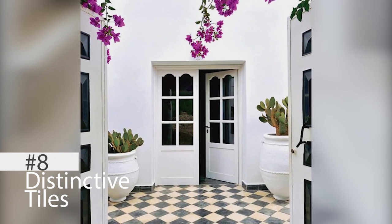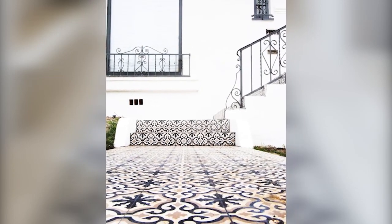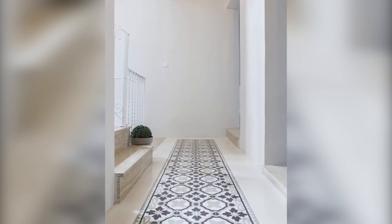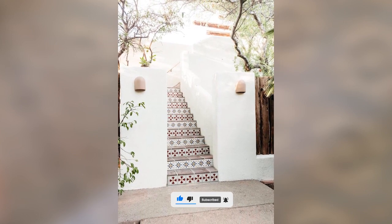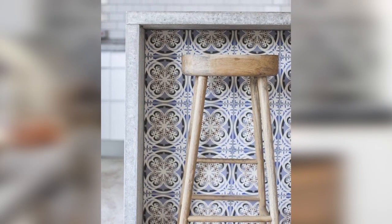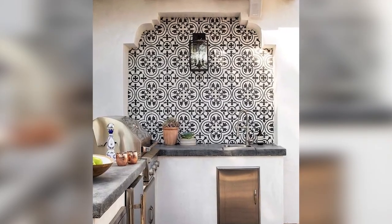(8) Distinctive tiles. Dive into the world of distinctive tiles that showcase intricate patterns and vibrant colors. Use them not only for flooring but also as accent pieces on walls and countertops. Moroccan, Spanish, and Portuguese tiles, with their bold designs, add a touch of exoticism, transforming your home into a canvas of visual interest.